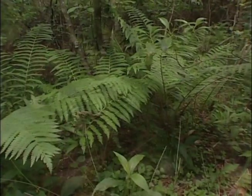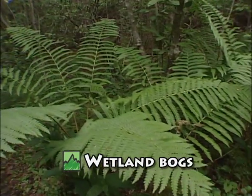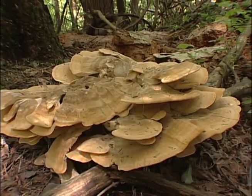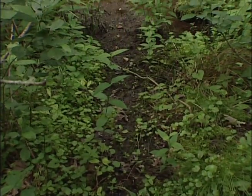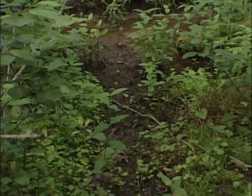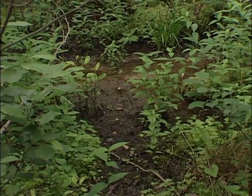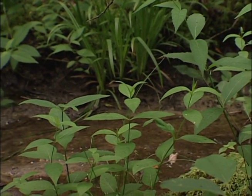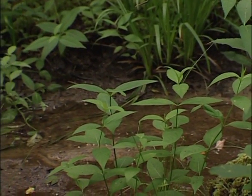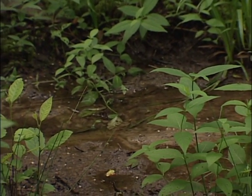A unique feature of this area is the network of wetland bogs, which contain soils and plants that are very different from the communities surrounding them. Bogs are usually found on fairly flat terrain, where for various reasons, water enters the system faster than it leaves. Saturated with water for most of the year, many bogs have thick layers of spongy sphagnum moss underlain by deep layers of peat and black mud.